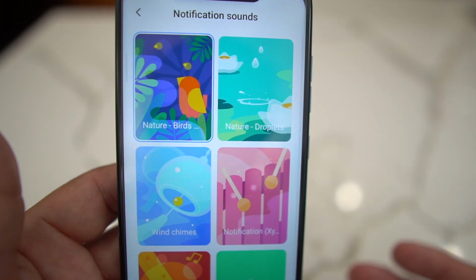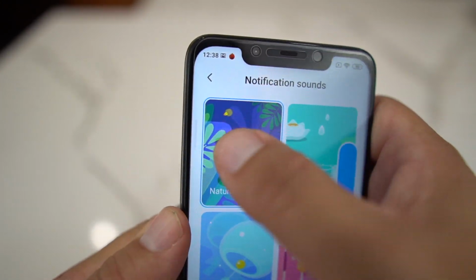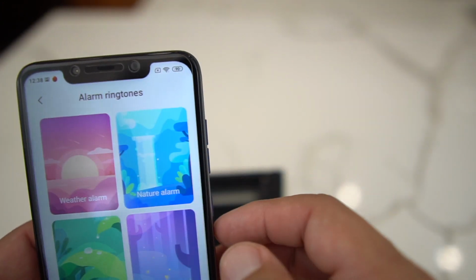Also for notifications. So if you wanna check out some, you saw that you heard that there. Little birdie, let's get in there. There you go. You know, just different sounds, and then the alarms, obviously.